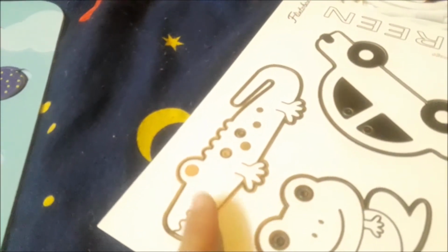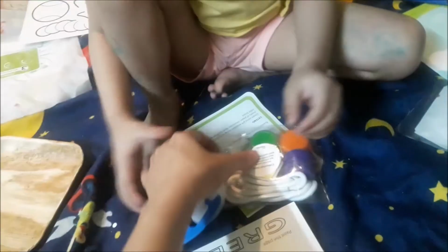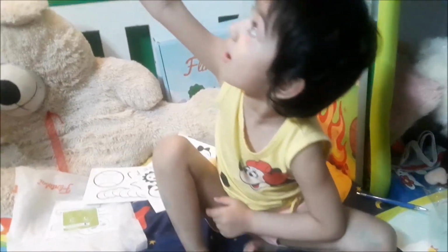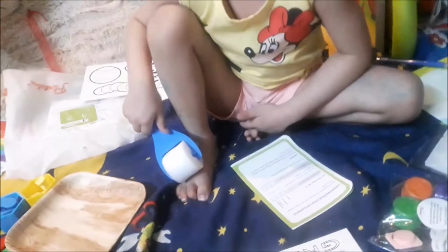Yes, this is a roller. You have to use this roller and these paints to paint these cards, and then we can pass this thread given to us through these cutouts and it will become a hanging piece. It will hang on your wall. Understood? Yes, you can hang it on this wall next to your lawn.